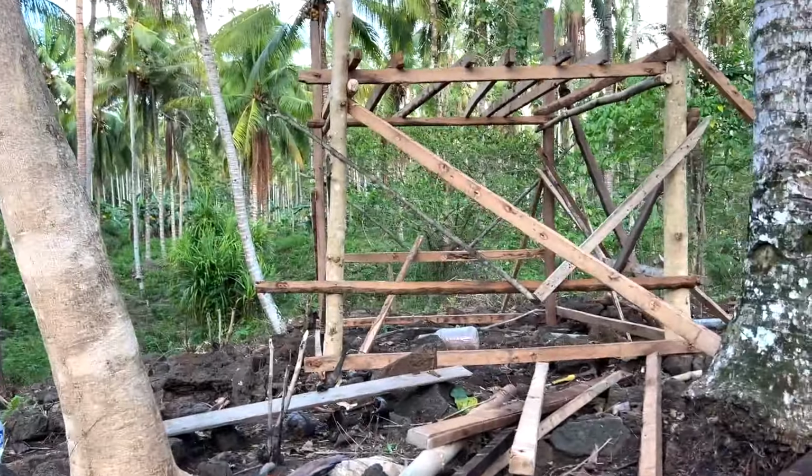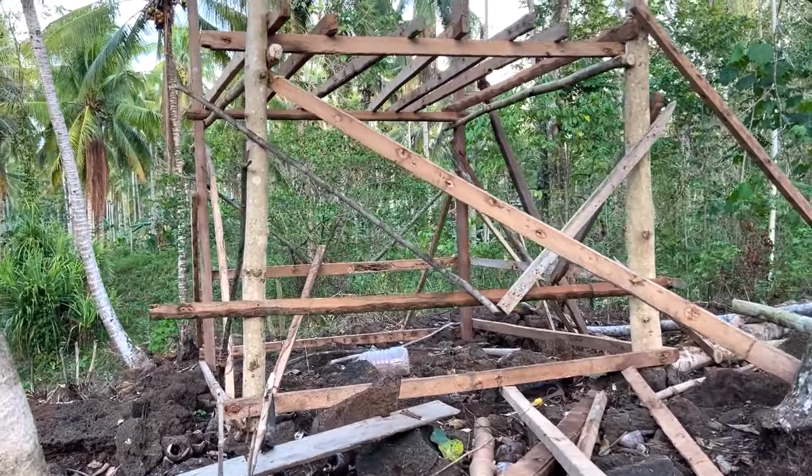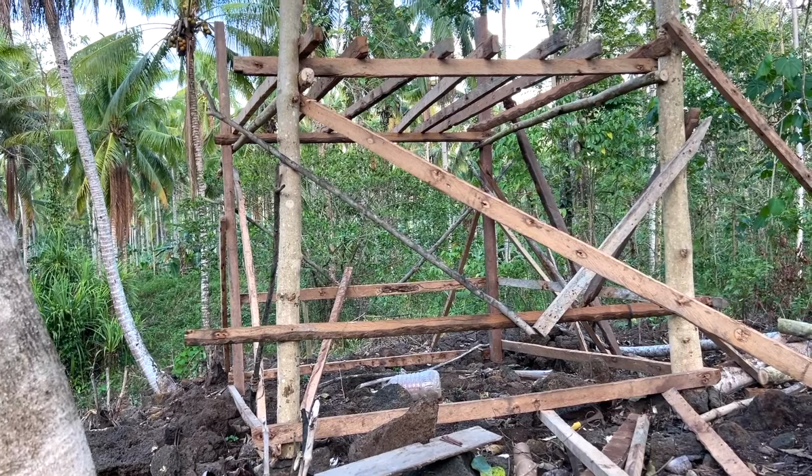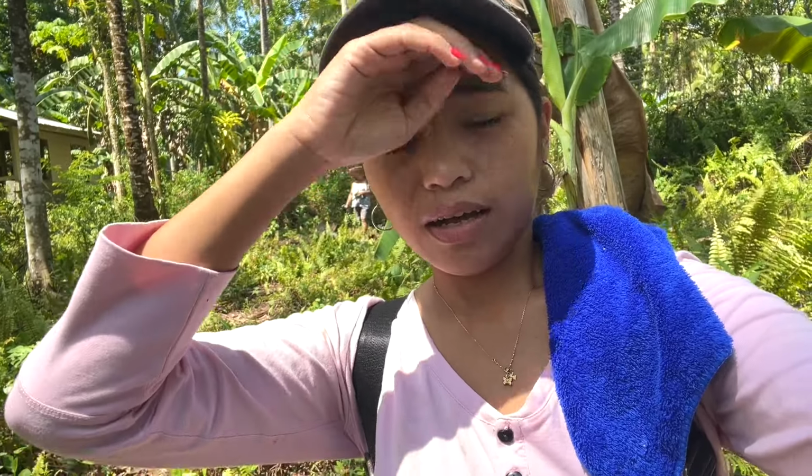This is the job for today. This is only a few hours, not like the whole day. And then again tomorrow. Okay, so welcome to our day two. Right now, this is our day two of building the farmhouse.